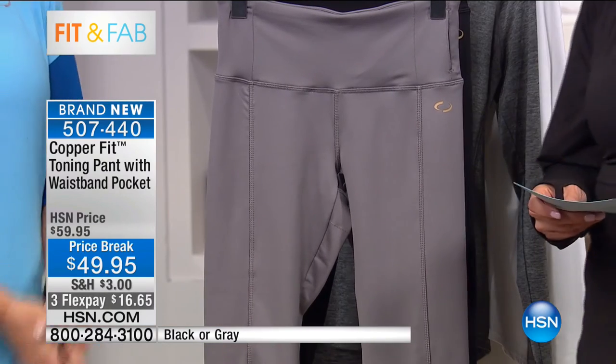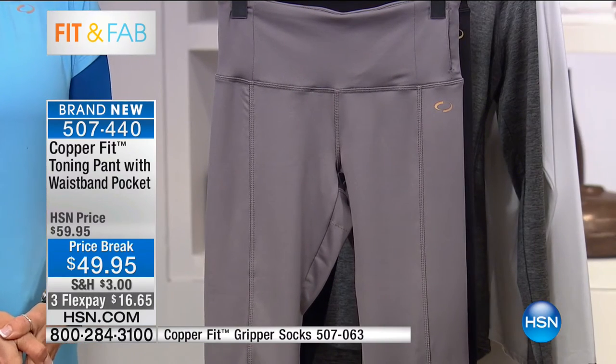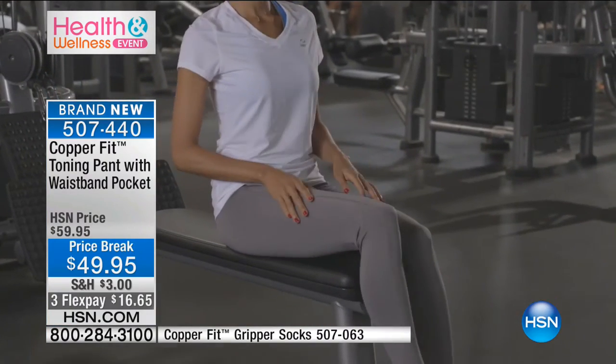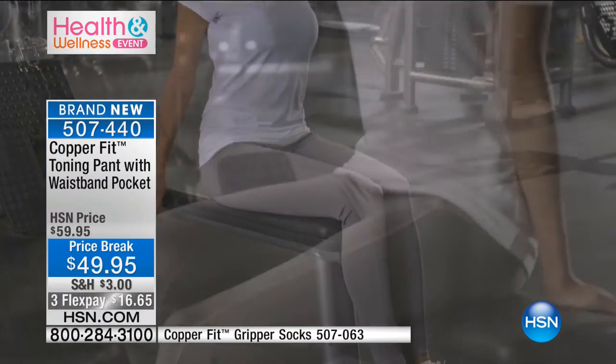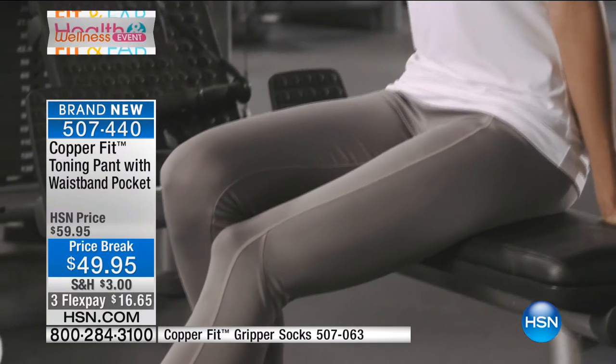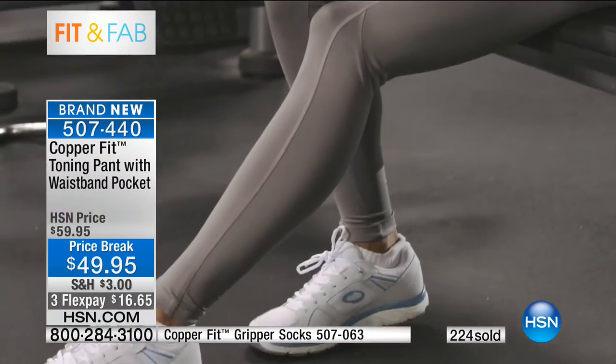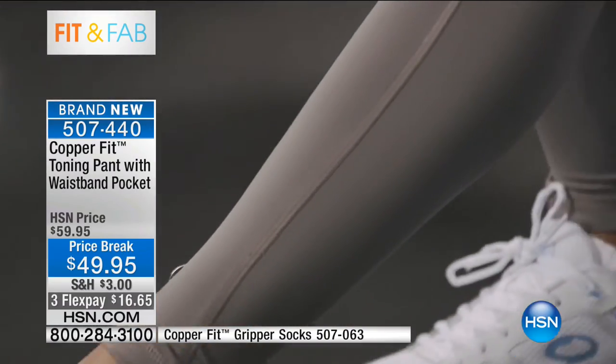All right, brand new. We're so excited. This is our wellness event price of $49.95, and we have 3 flex pays available. Sizes extra small through 2X in the black or in the gray. And the gray is the most limited. So these are considered toning pants.